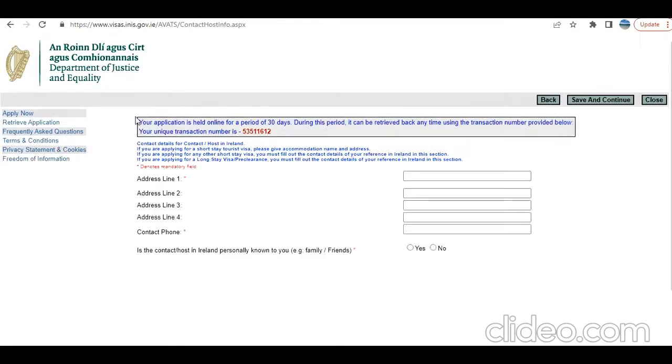Next is your contact details for the contact host in Ireland, like where you're going to stay, your accommodation. For example, if you are going for tourism purposes, you know where exactly you are going to stay, right? So that's what information you need to provide. So I'm going to put some sample.